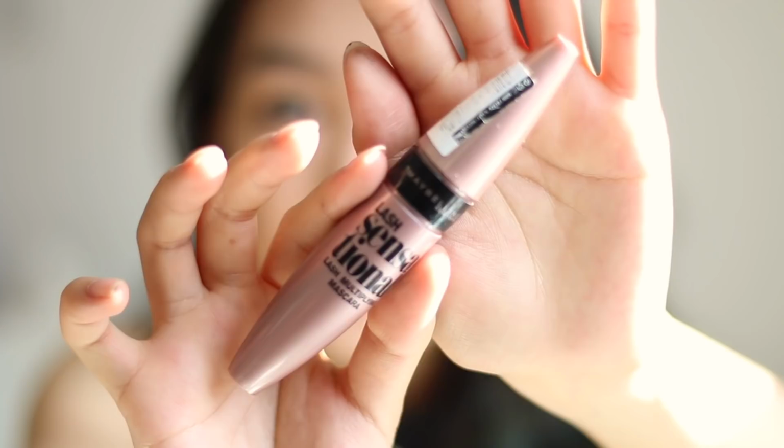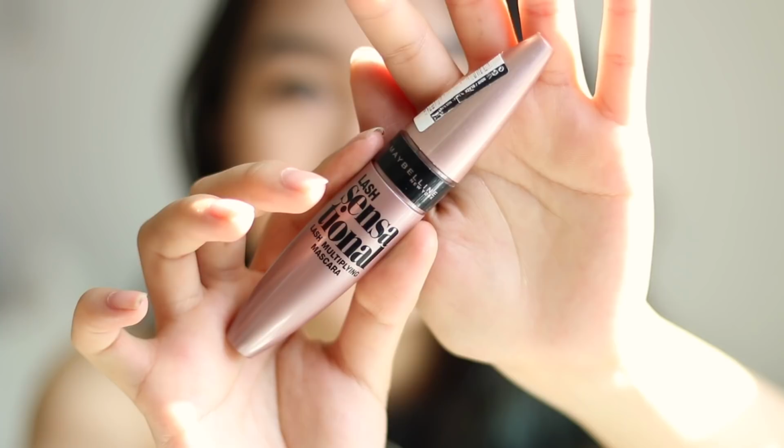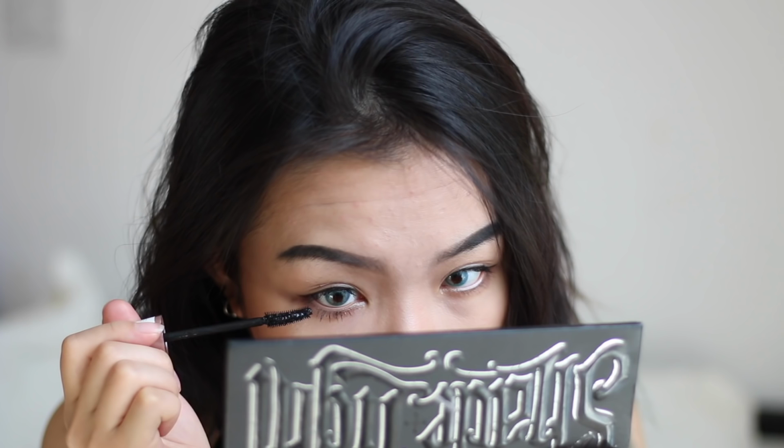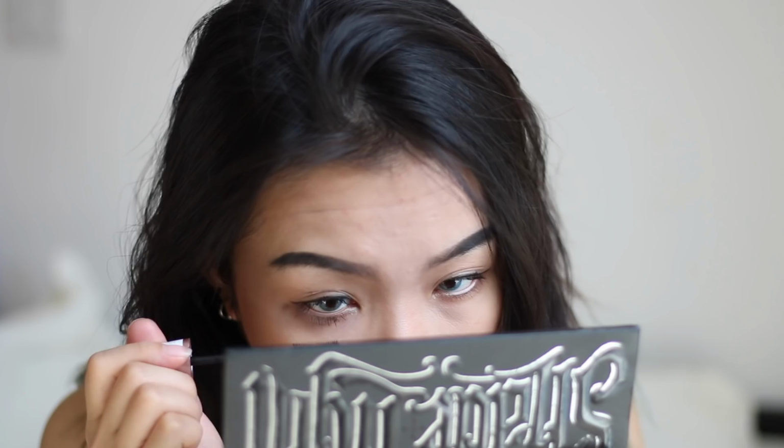So now I'm gonna curl my eyelashes. For mascara, I'm going to use the Lash Sensational by Maybelline. I do feel like my makeup skill today is not so good. So if this video is a flop, then I'm gonna hate myself forever. I don't have much expectation for my eyelashes just because they're so short. Using mascara won't give any difference.